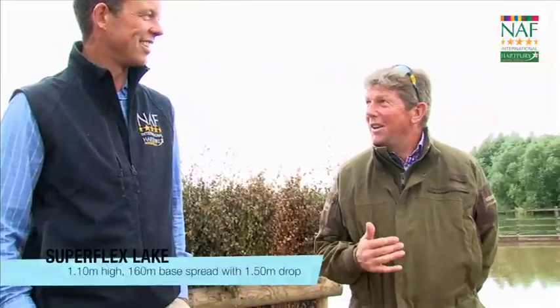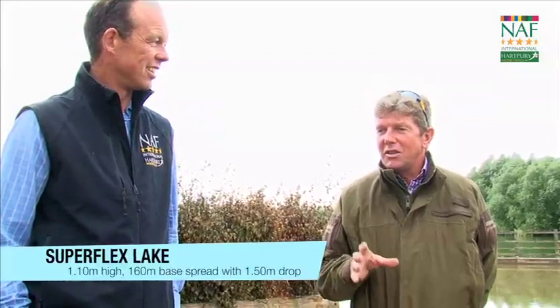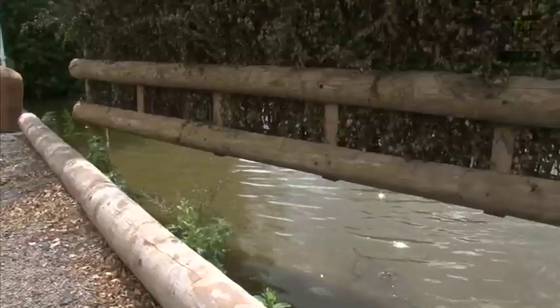Okay, so this is the first water complex. This is quite early in the course to have a water. The first fence into the water for the 3-star is the Superflex Lake, which is a cascade. It has water running down over it, and then it's linked to 2 fences, 2 roll tops in the water, which are called the Superflex Cascades.